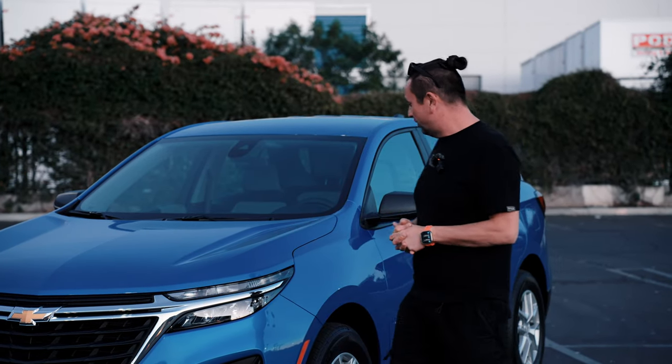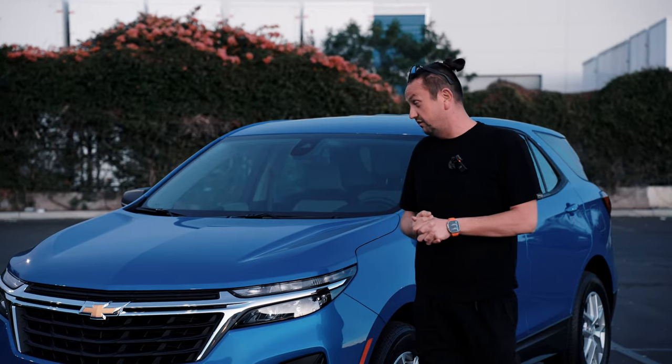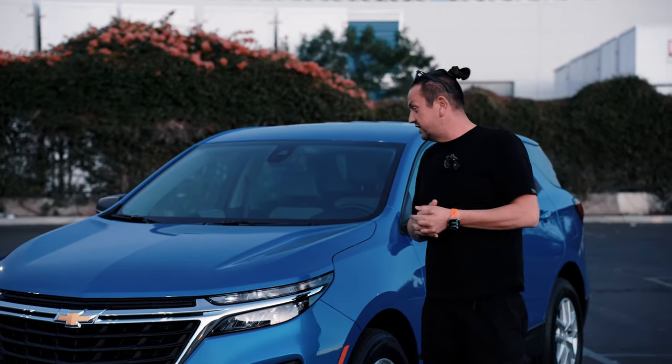Why not? You don't have to think about maintenance, or about something happening with the engine or transmission, because it's a brand new car. You do have a warranty, and if something happens, they're gonna cover it. But take my advice and sell this car before that warranty expires.